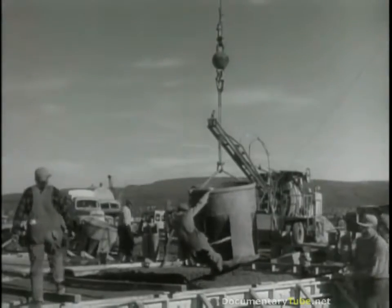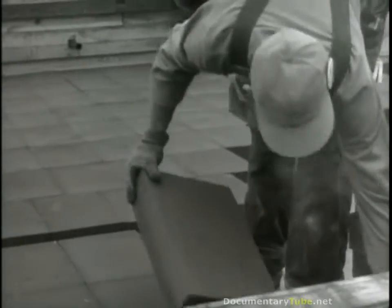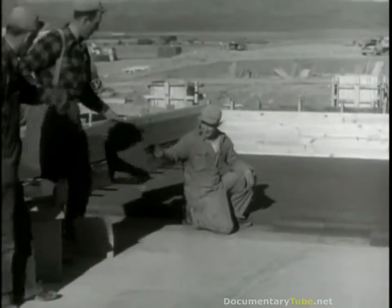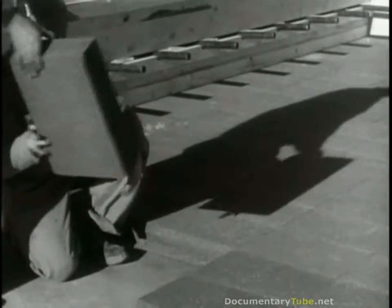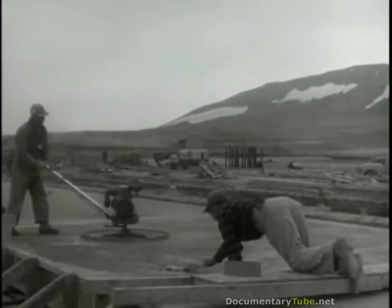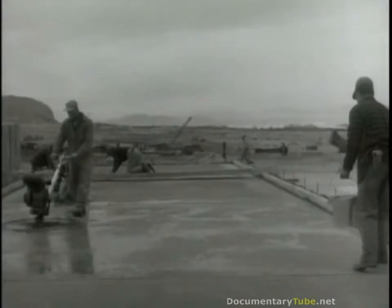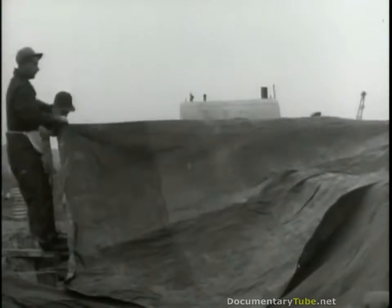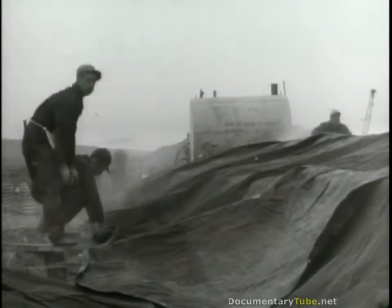Concrete was poured for the floor, followed by an insulating layer of 4-inch slabs of foam glass, additional insurance that hangar heat would not melt the frozen earth below. These slabs were covered by a second layer of concrete, which was given a finished surface, and cured under tarpaulins with hot air blowers to keep it from freezing.